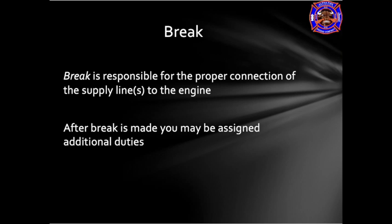Whenever you make the break, make sure you speak with the driver operator. If they have no other needs and all their needs are met, then you can go on and be reassigned. From that point, I'd suggest you make your way to command or manpower, and have them reassign you with a different crew or give you an assignment to take care of.